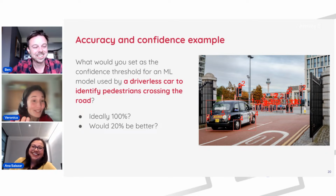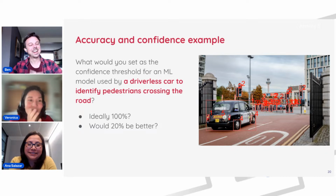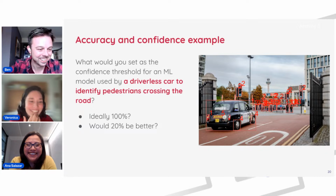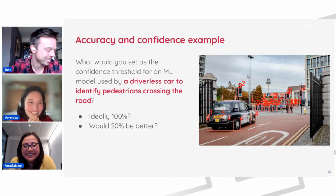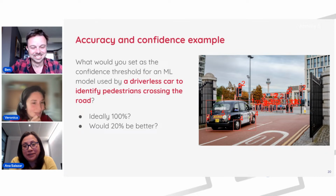Okay. You'd want it to be risk averse, right? Yeah. Okay. So 60%, too high, do you think? I don't know. I'll tell you what, Anna's got experience of this, so I'm going to ask Anna. What's your threshold, Anna? It's very difficult, especially for autonomous driving.